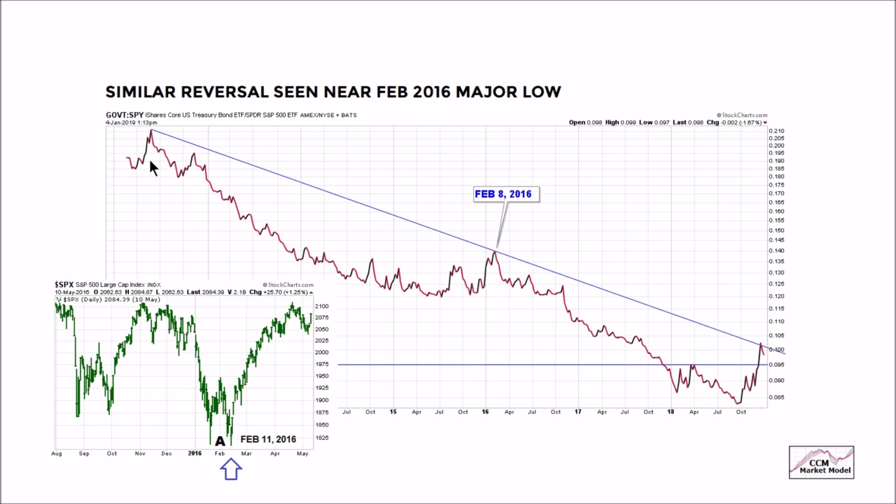Interesting to note, resistance for the ratio. This looked like a bullish breakout. Now it looks potentially like a failed bullish breakout. The bullish breakout favored bonds. The failure, as of January 4th, now appears to be favoring stocks.